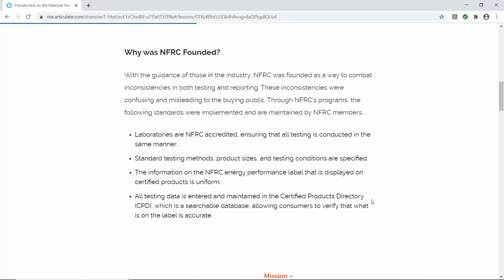And then just a little bit on why we were founded. With the guidance of those in the industry, we were founded as a way to combat inconsistencies in testing and reporting. The inconsistencies were confusing and misleading to the buying public. Through NFRC's programs, the following standards have been implemented and are maintained by NFRC members. Laboratories are accredited, ensuring that all testing is conducted in the same manner. Standard testing methods, product sizes, and testing conditions are specified. The information on the NFRC Energy Performance Label displayed on the product is uniform, and all testing data is entered and maintained in the CPD, which is our searchable database that allows consumers to verify what is on the label is accurate.